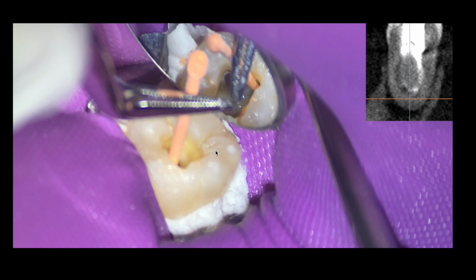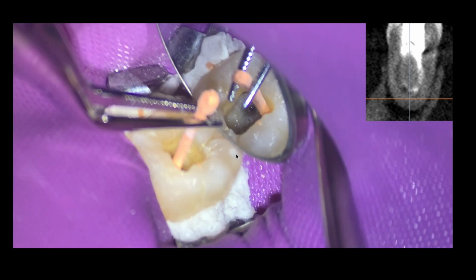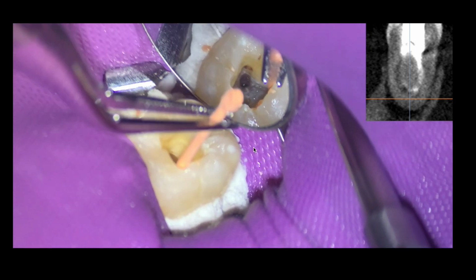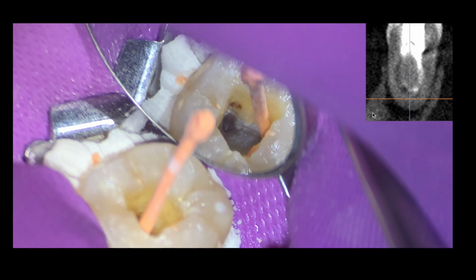So we're going to do this, and you'll actually see, now we're starting to get some movement of the irrigant. You'll see in the mesiolingual canal. See it's starting to move now? Boom, boom, boom. You can see it pumping up and down. So now I'm starting to feel better that, yes, we're getting all that material cleaned out, all the debris.